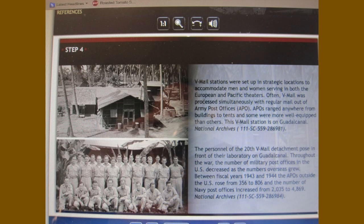They set up these stations incredibly quickly. This is a whole slideshow that they have on the internet that gave me this show. But that's a V-mail station, and they would set it up as quickly as they possibly could. You'll see some that are way more rustic than that. That's the V-mail detachment. All these people were in charge of getting the microfilm blown up and put into the right places to get delivered, and it was quite an undertaking.